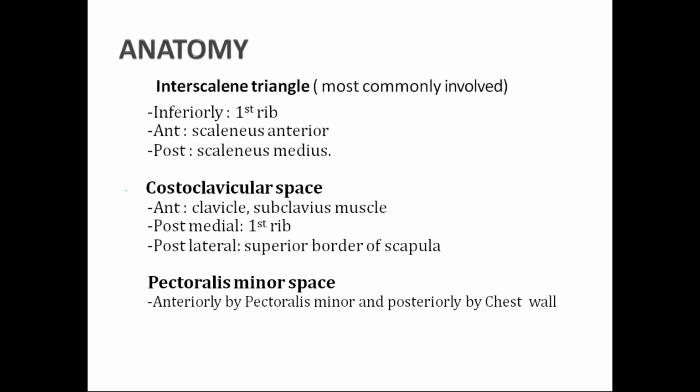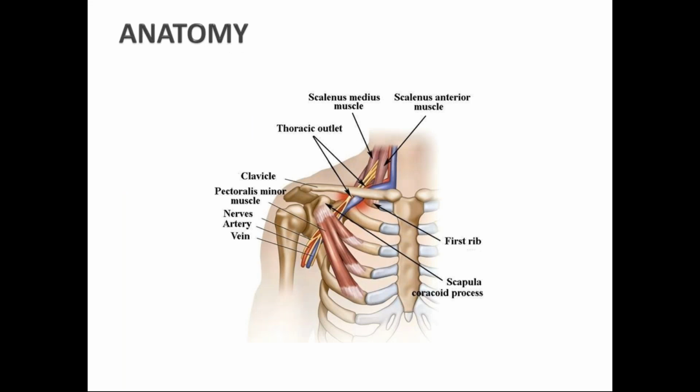The costoclavicular space is the space between the rib and clavicle. Anteriorly it is bounded by the clavicle and subclavius muscle, posteromedially by the first rib, and posterolaterally by the superior border of the scapula. And when you go more distally, you will have the pectoralis minor space. It is bounded anteriorly by the pectoralis minor muscle and posteriorly by the chest wall.